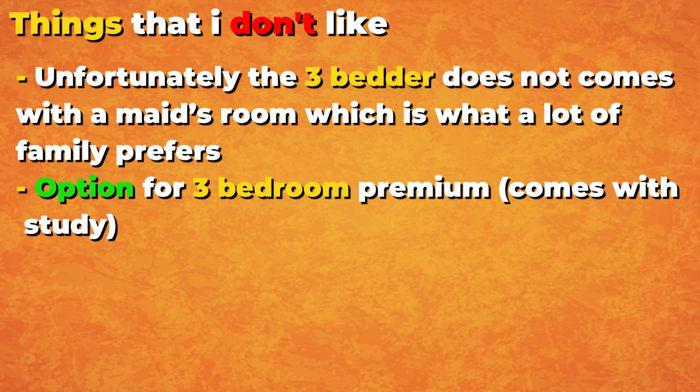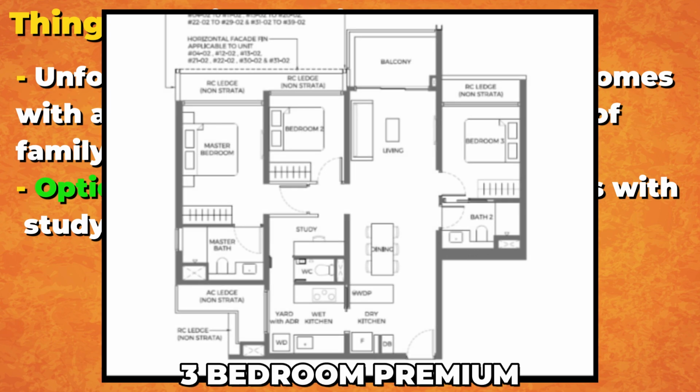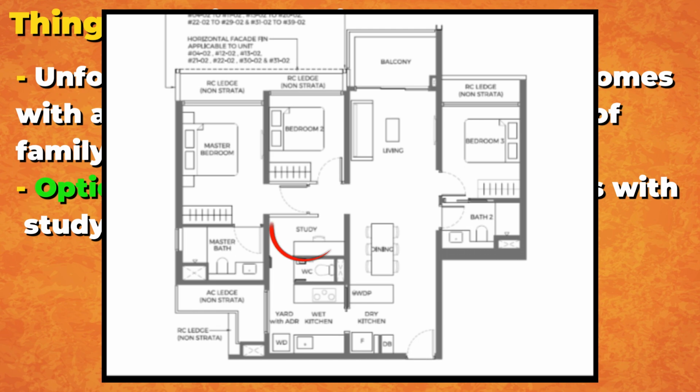The 3-bedroom premium actually comes with a study. So instead of calling it a 3-bedroom plus study, they call it 3-bedroom premium, and it comes with a study. And the study is actually linked to the toilet in the yard and the kitchen, and that can be used as a helper's room.